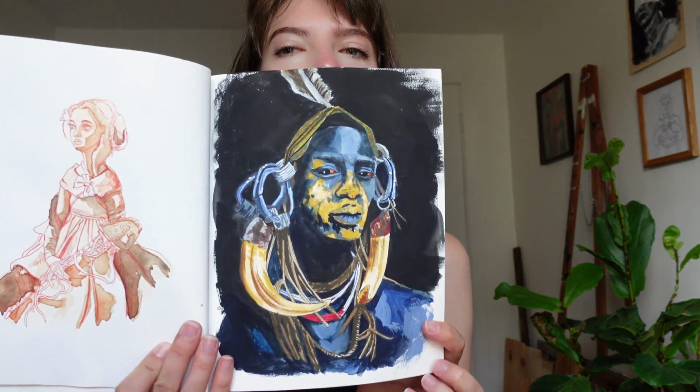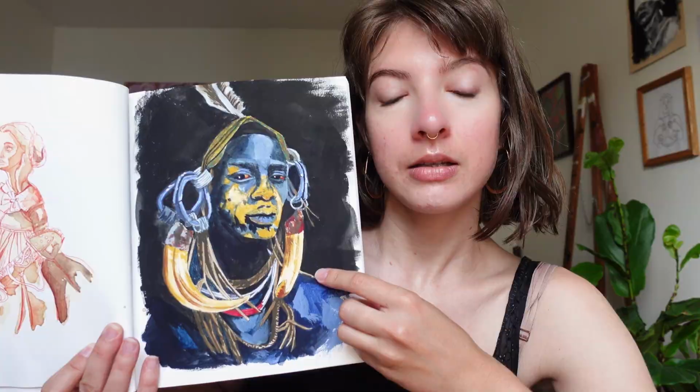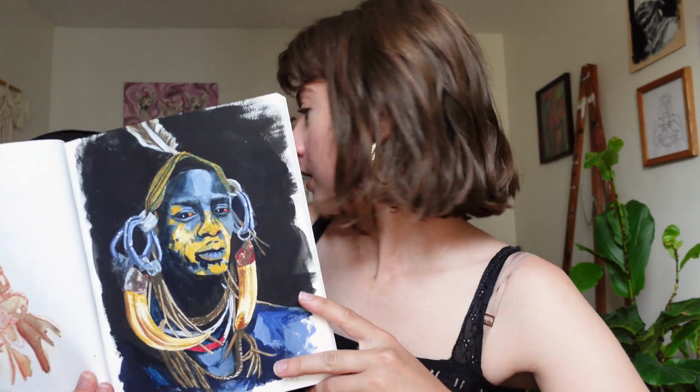And then the next one that I finished is my favorite ever. It's this one. I used gouache for this one, and for the first time ever, I didn't fight with my gouache. It just came naturally.